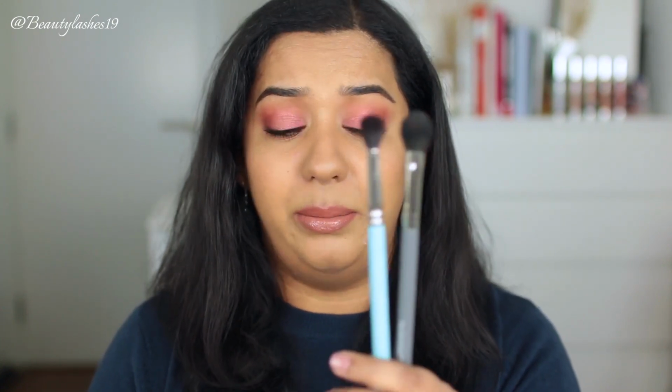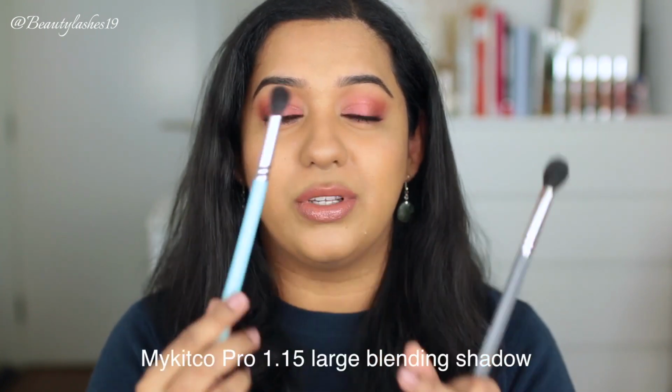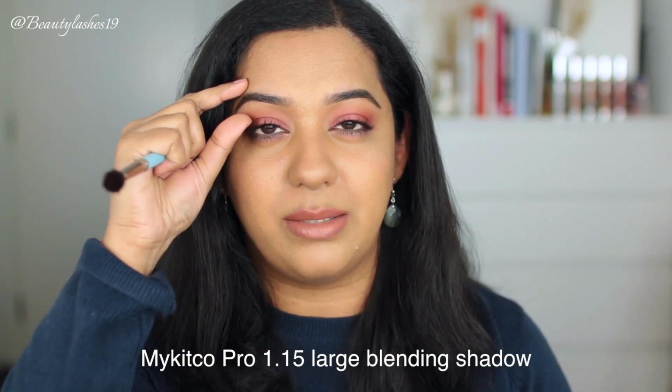These 2 are slightly bigger, and these are my go-to since I've got them. This is the Mykitco Pro 1.15. Beautiful size, especially if you have a lot of space between your crease and your brow bone. You want something large enough to fit and apply and blend shadows quite easily instead of using a smaller brush and going back and forth too many times. So that's why I love this.